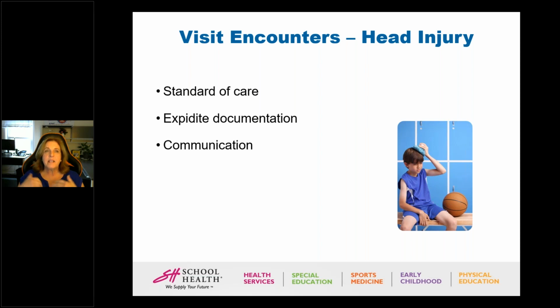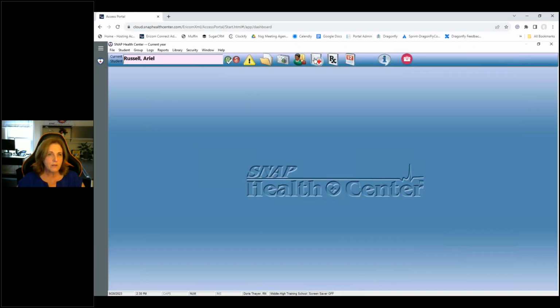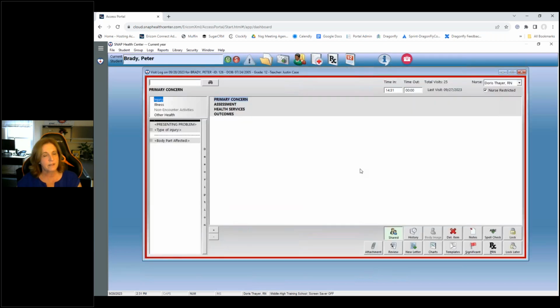The ability to quickly access the parent's phone number, so when you need to dismiss that student, or maybe send an email, let's show you that. I'm going to close this, and I'm going in the visit log, and I'm going to bring up my buddy Peter Brady. Peter comes in and he tells me he hit his head.